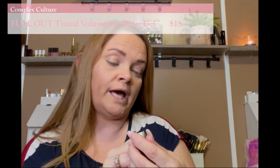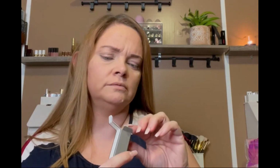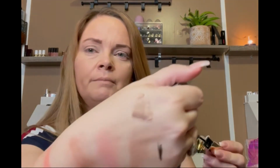Next thing in here is by Complex Culture, the Full Out Brow Gel. Tinted Volumizing Brow Gel. I wonder, well, it's probably going to be clear because the thing is white. Well, let's see. Oh, this is cute packaging. Their brushes always are cute too. I've had a few of those in Boxycharm. What color is it? I might be able to get away with that. Maybe. We'll see. Probably.